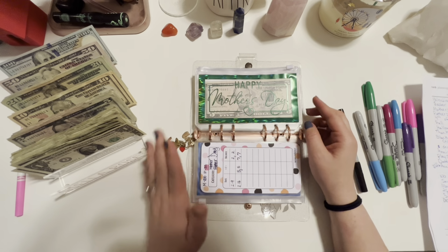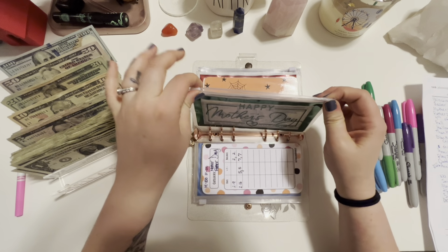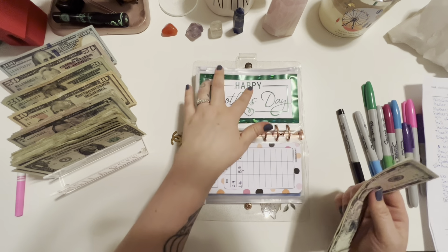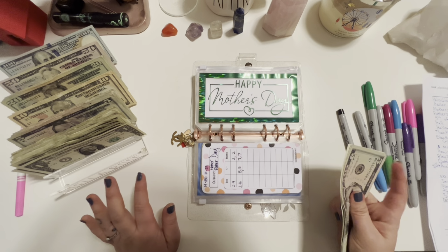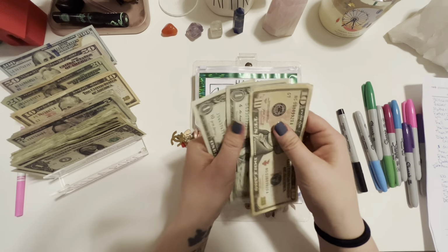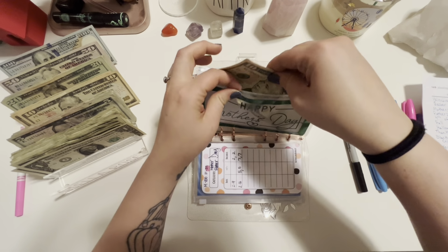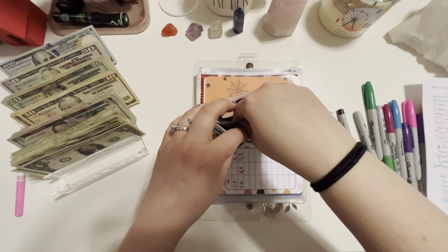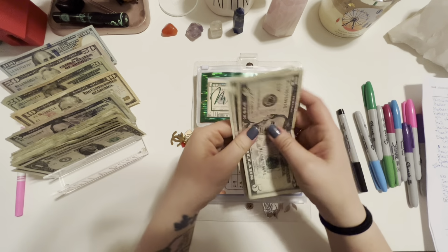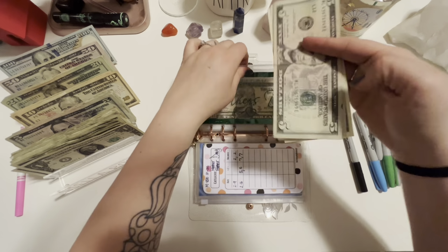All right, so we have our Mother's Day and our Father's Day envelope all in one, which is super cute. And this is Reynolds Budgets as well. So for the Mother's Day side, we are stuffing $10. So that is 10, 15, 16, and 17. And then for the Father's Day side, we are stuffing $5. So we are at 5, 10, 11, and 12. Oops.